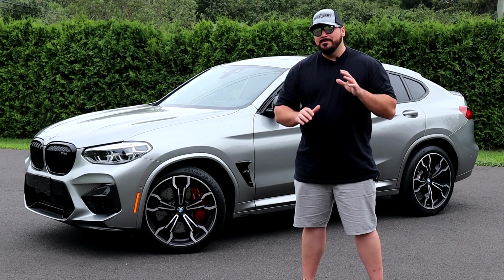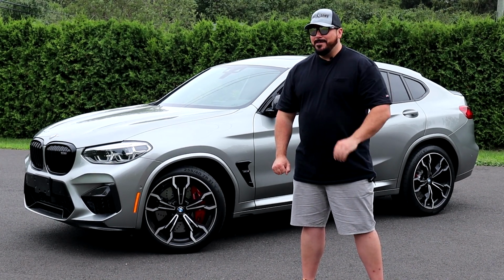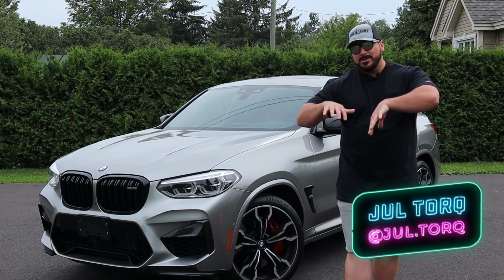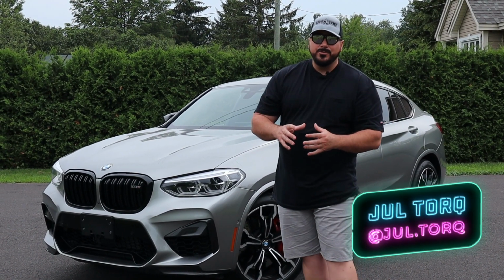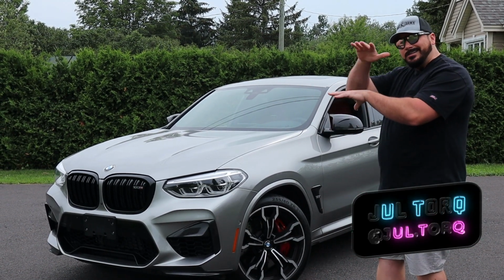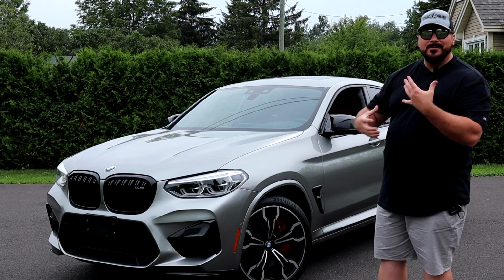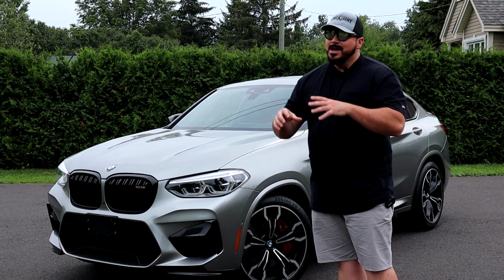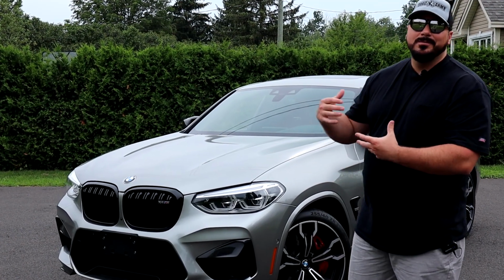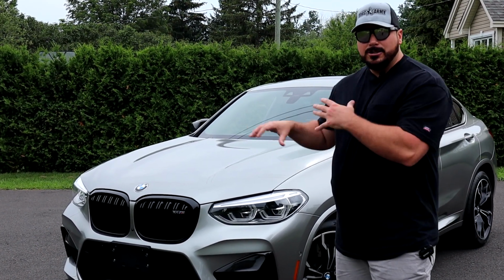This week I'm driving the BMW X4M Competition. So the BMW X4 is kind of like the coupe version of the BMW X3. Obviously a compact SUV, but cut off in the back to have a more sporty look. But this version is the M Competition, so it's the ultimate performance you can get in a small SUV at BMW.